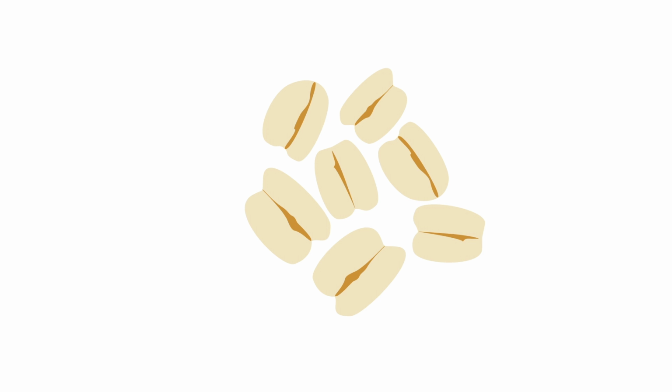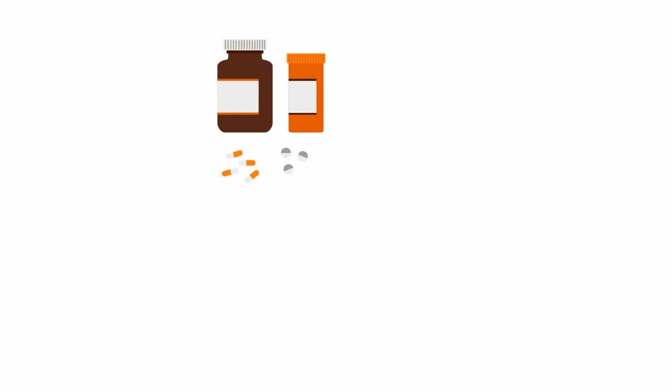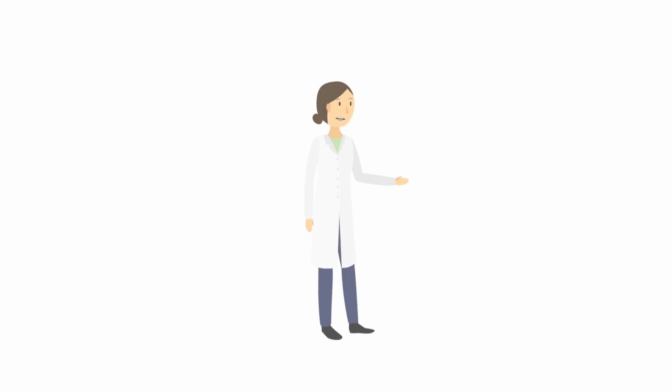They don't naturally make gluten, but are often contaminated by wheat grown in nearby fields or processed by the same machines. The complete list of products that have gluten can feel long and somewhat random when you're first starting a gluten-free diet. This is why professionals trained in nutrition are available to help.